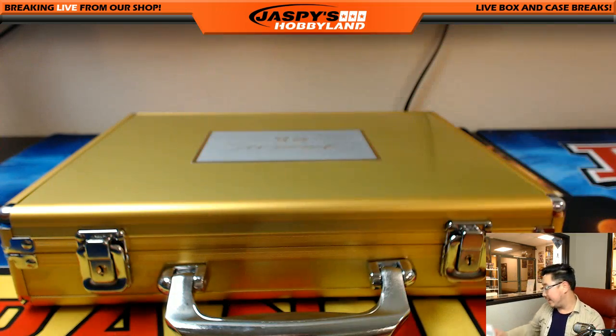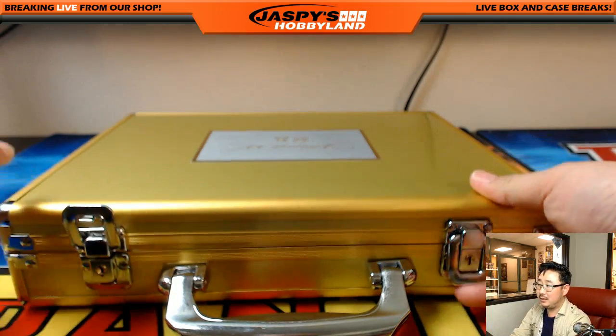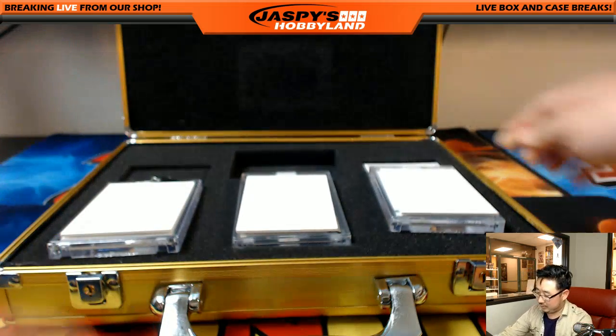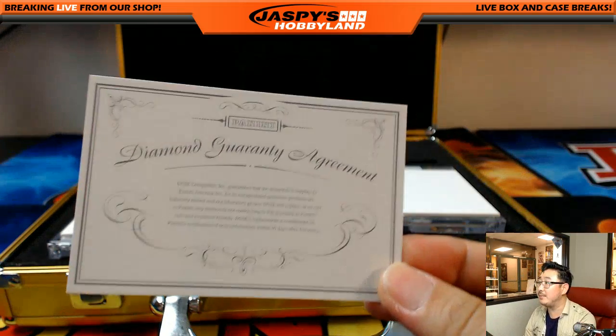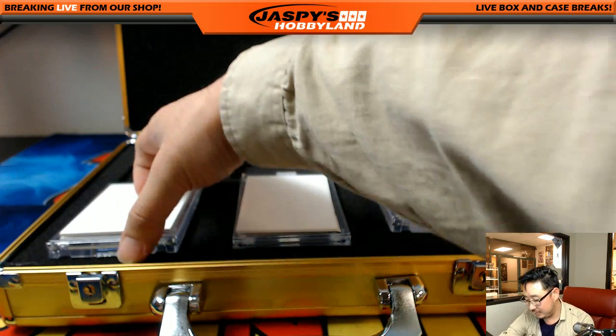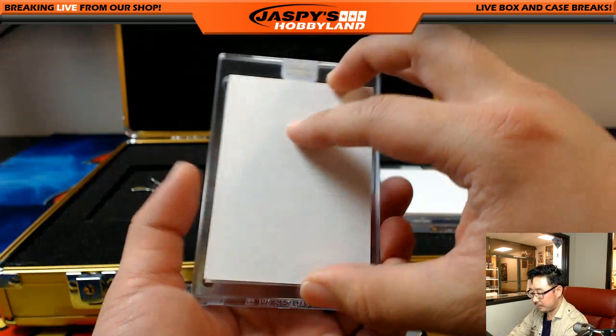All right. Now, time for the encased cards, which I covered up already. This little card is telling you that the gems on the base cards are naturally mined, not lab-grown. All right, here we go.